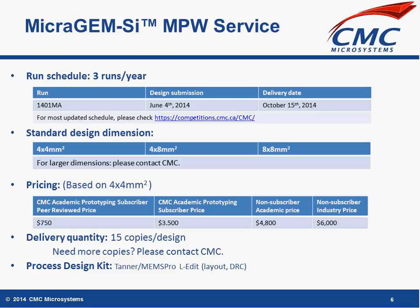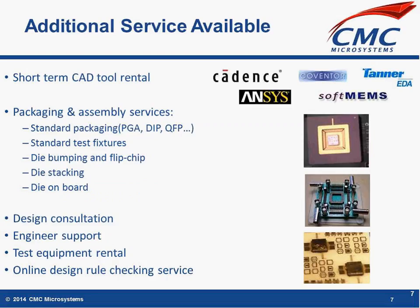We provide a design kit in 10 MEMS per edge right now. It provides the layout and DRC function, and you might have a converter function design tool soon. Some additional services are available. For this process, we provide short-term CAD tool rental. You can rent the Tanner EDA tool for your layout, and the ANSYS tool for assembly. After you get chips back, we also provide packaging and assembly service, and wire bond your die to standard packaging like PGA package, DIP type. We also provide standard test fixtures for those package types. Moreover, we also provide die bumping and flip chip services, die unstacking, and die on board.